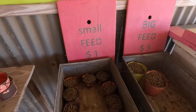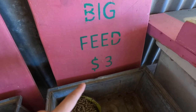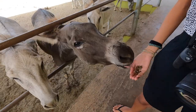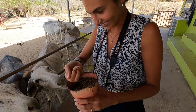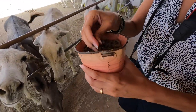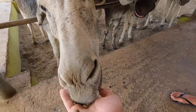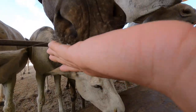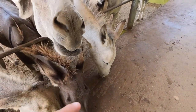So we are able to feed the donkeys. Yeah, you can pay $1 for these small ones, but we're gonna go for the big one. We're gonna get two, so $6 overall. Come on, donkeys. Oh my gosh. Whoa, no fighting. Oh my God. No messing about. Look at it. Let me get some. Yeah, look at them. Quite the crowd. All right, you. They're getting all the bits off the floor now.